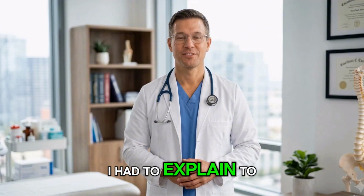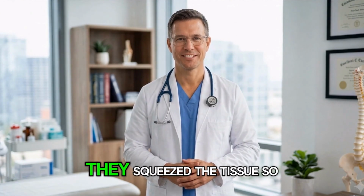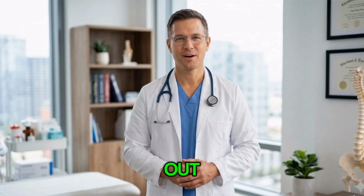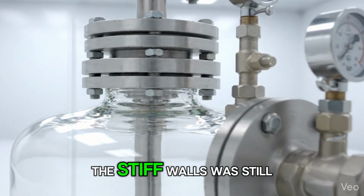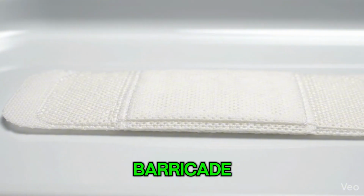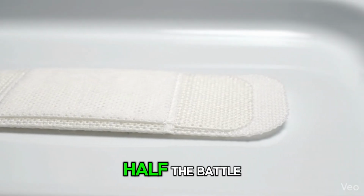I had to explain to Richard that the compression socks were not curing anything. They were just acting as a physical barricade. They squeezed the tissue so tightly from the outside that the fluid couldn't leak out. But the underlying pressure inside his blood vessels, the high insulin, the trapped sodium, the stiff walls, was still completely active. The second he removed the barricade, the leak resumed immediately. The socks were a band-aid masking a systemic failure, but the leak is only half the battle.